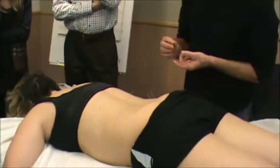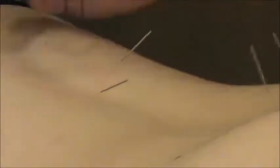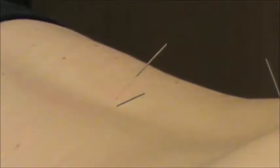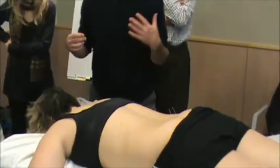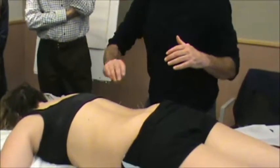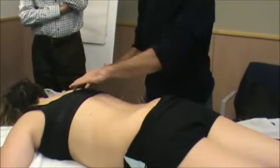Sometimes, if I'm on this side, needling this side is always easier. Needling this side, because I'm pushing the needle away from me, is not as convenient. If you want, what you can do is stand here and do it that way. Technically, it's just not as comfortable. It doesn't feel as good.